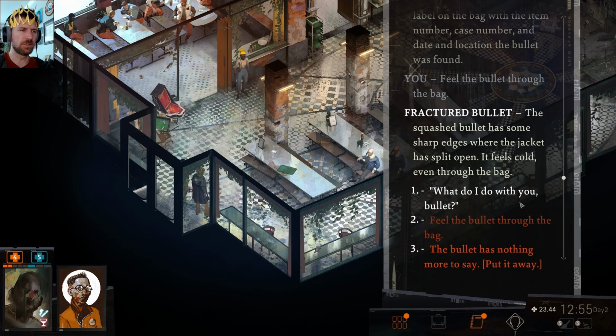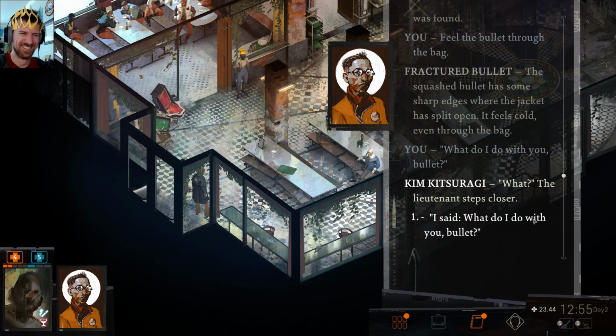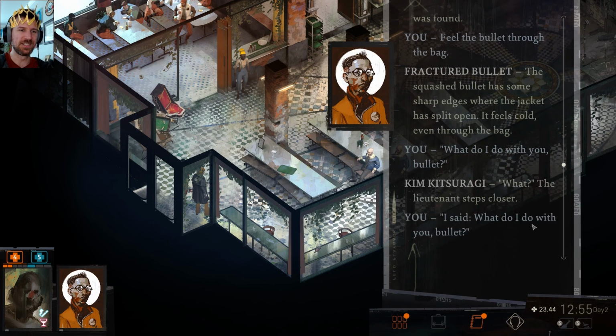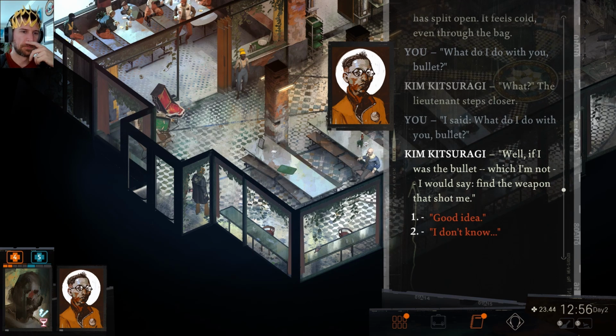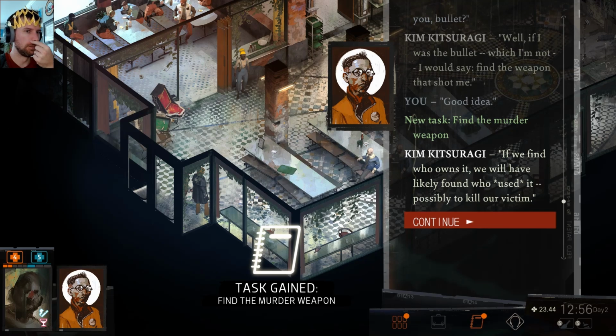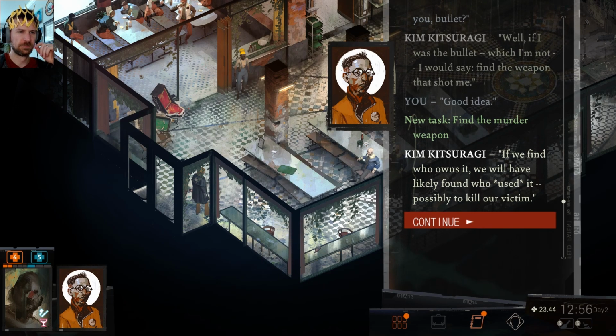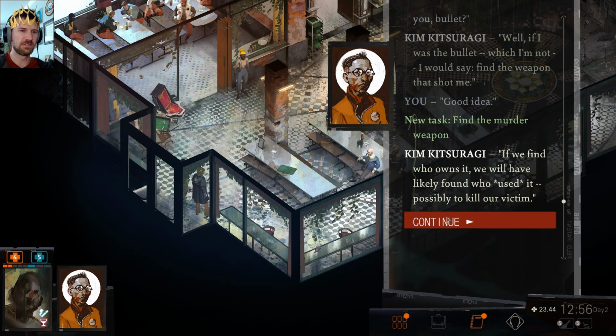I'm expecting our motorics skill and our physique skill to really know what happened here, but maybe not. What do I do with you? What? I said, what do I do with you, Bullet? Well, if I was the Bullet, which I'm not, I would say find the weapon that shot me. Good idea. If we find who owns it, we will have likely found who used it, possibly to kill our victim. Surely we can inspect the bullet to find out what kind of gun it came from.